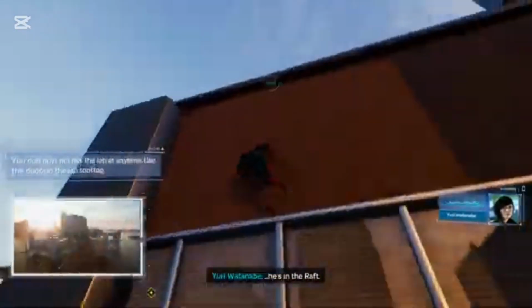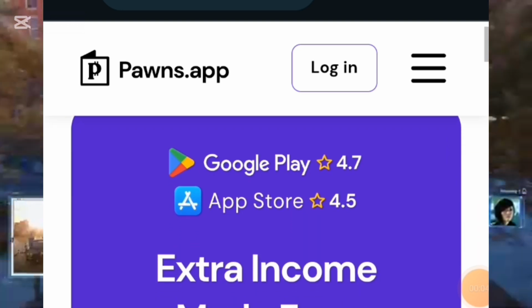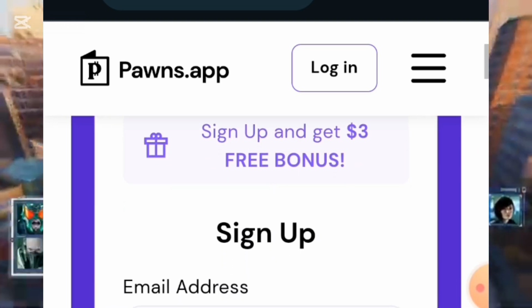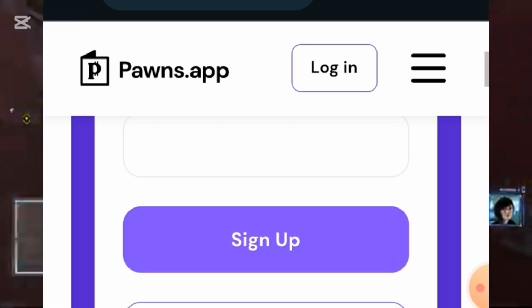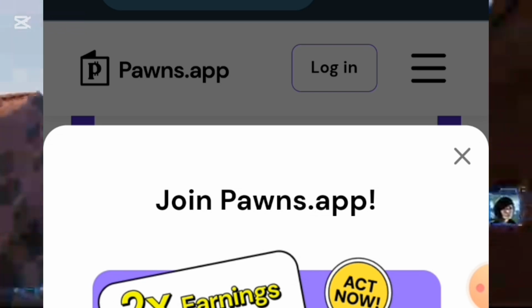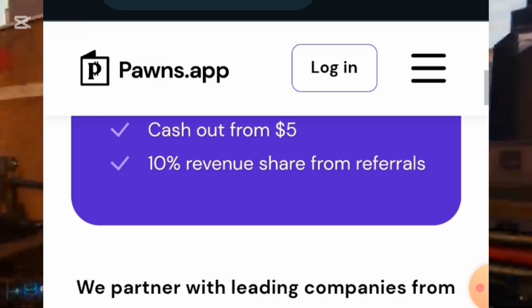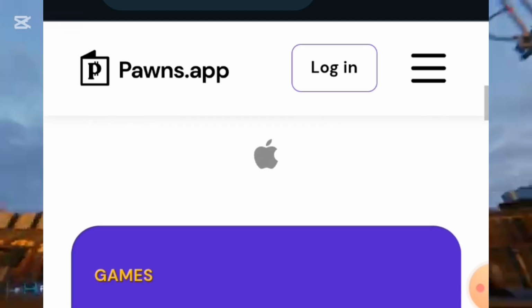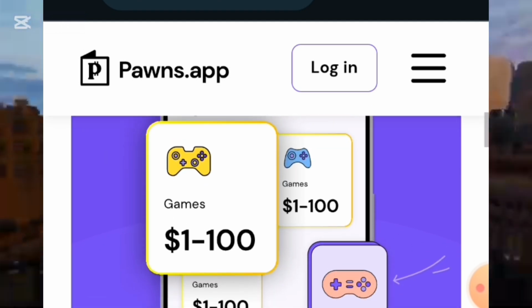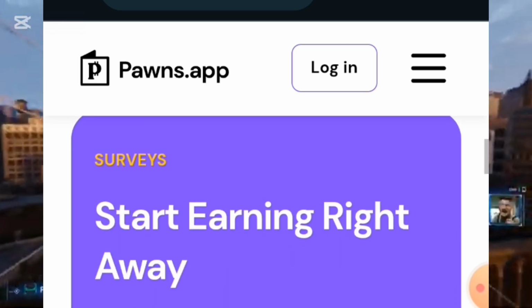App number 2, Pawns. Pawns offers a mix of passive and active income opportunities. One of the main ways to earn with Pawns is by sharing your internet bandwidth, allowing you to become part of a VPN network. By doing this, users report earning between $5 to $140 monthly. Pawns also has a mobile app where you can fill out surveys for extra income.